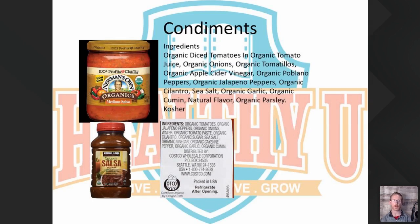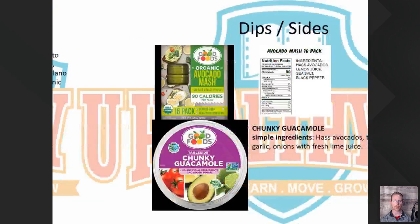So tomatoes, onions, apple cider vinegar, poblano peppers, not complicated. They taste really good, and there is very, very little that you have to worry about in these. With the Costco one, there is organic sugar, but the one good thing is at least it's down in the bottom half of the list. So instead of being high, the quantity in there is going to be relatively low.